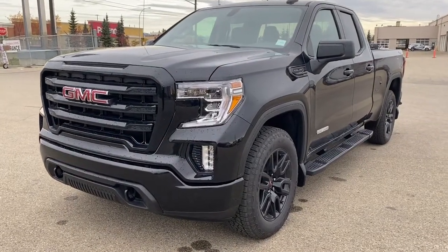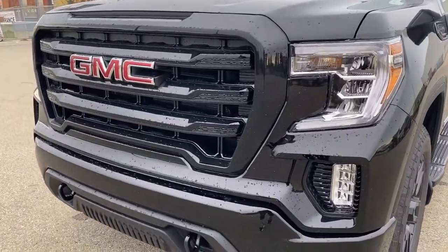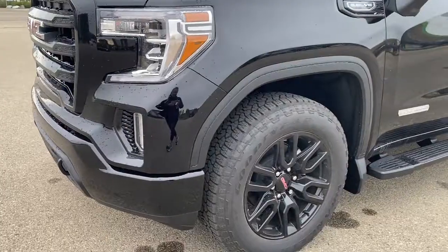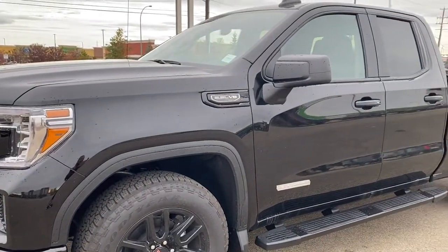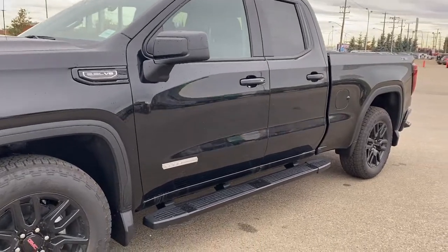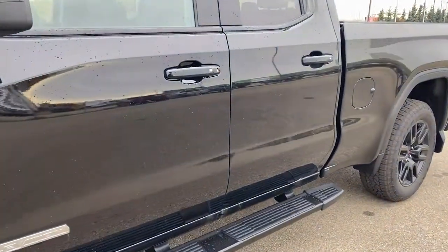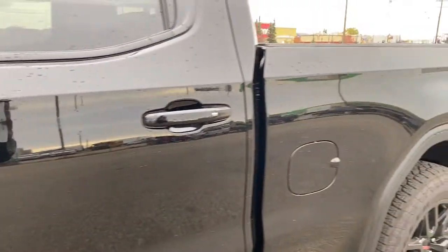At the front of the Elevation Edition, we have the painted grille surround and bumper, LED headlamps, fog lights, black tow hooks, 20-inch gloss black aluminum wheels, a 5.3-liter V8 engine under the hood, rear tinted windows, running boards down below. The door handles have keyless entry, so as long as you've got the key fob on you, push the silver button to lock or unlock the doors.